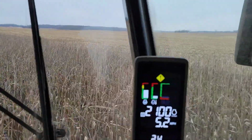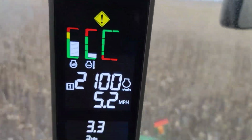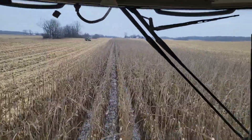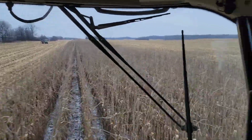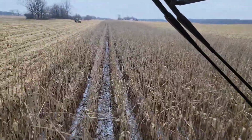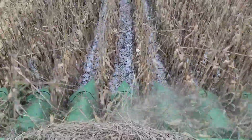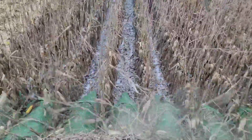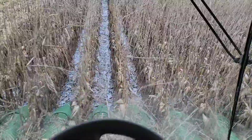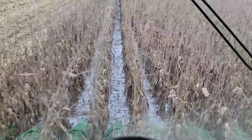Oh man, the combine's getting real mad at me now. Flashing both the DEF and the fuel lights. That's okay. I don't like storing DEF in the tank on the combine. I try and get it as empty as possible heading into winter every year because I've heard it can spoil. I've never had any issues with it, but it also freezes and there's just no reason to store it in the combine or on the equipment.